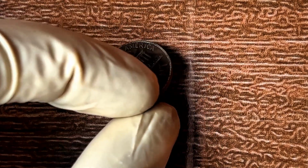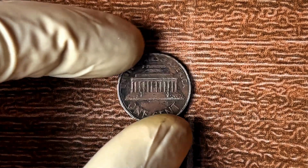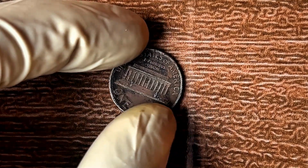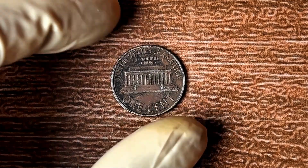But first, let's dive into why these coins are worth so much in the first place. And no, it's not because Abraham Lincoln whispered to them before they were minted.